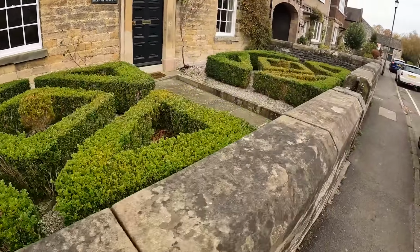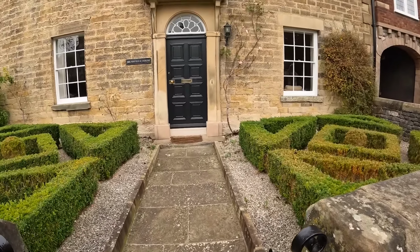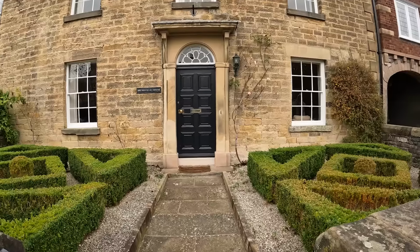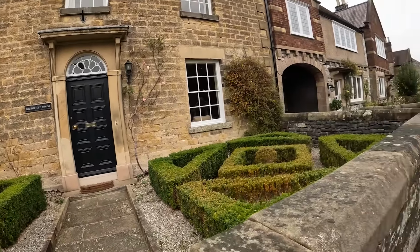They've done the topiary in the garden. That is so beautiful. That really, really is a beautiful cottage. That garden must take some upkeep. Looks like they've got a bit of box blight as well, unfortunately. Listen to me, I'm like Alan Titchmarsh.